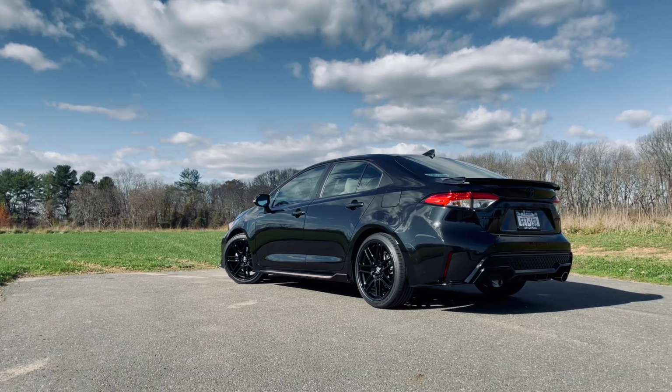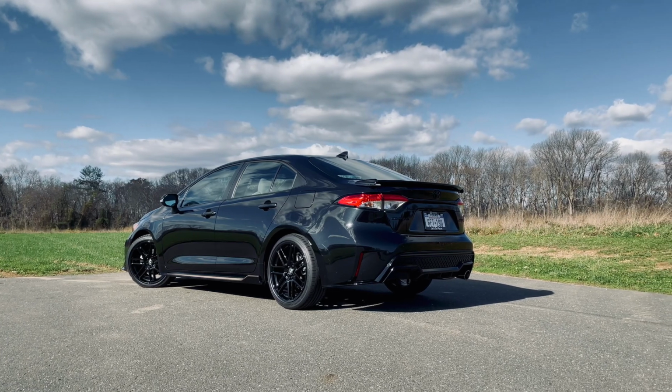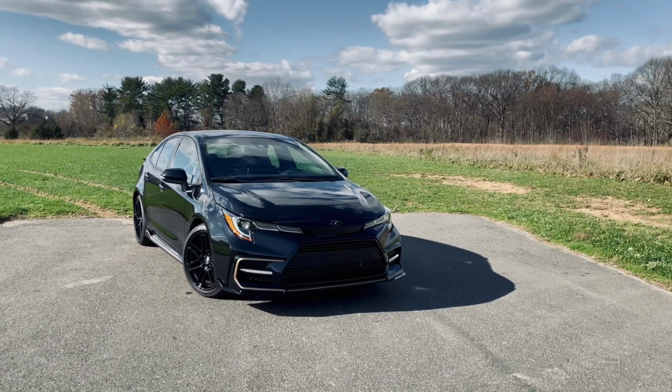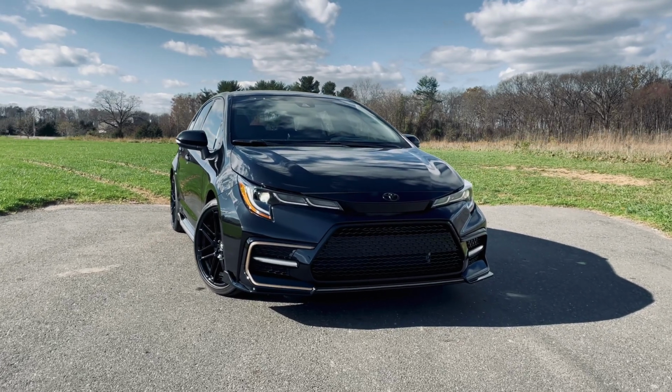Let's talk about colors really quick. My test model here has blacked out everything. It's called Black Sand Pearl, and then the Corolla Apex is also available in cement and super white, but both of those have a black sand pearl roof.